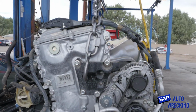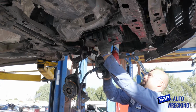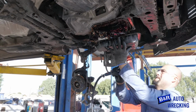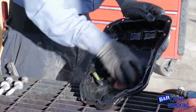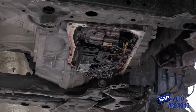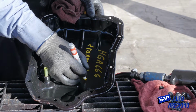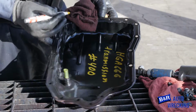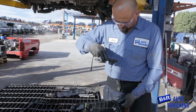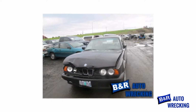As part of our quality assurance, we pull the engine and transmission oil pans for inspection and check for excessive wear, metal, or foreign objects. All automatic transmissions will have some material in the pan or on the magnet. Consult with your supervisor if you are unsure of what is an acceptable amount. Write stock number on the inside of the pans and take a picture of each to document the condition. Make sure the pictures are in focus and the stock numbers are legible.